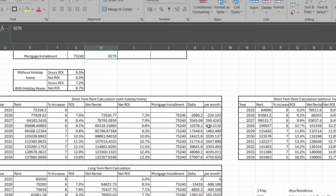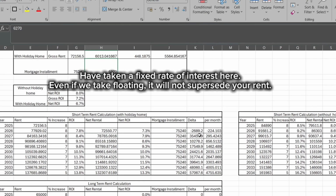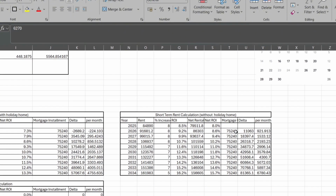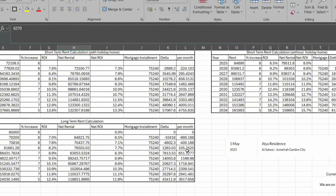Now, if you see here, at an interest rate of 4% and a term of 25 years, this is what your monthly rental intake would be. 4,755 by the end of 2034, and by next year you should be financially free from this loan. Your rent will be paying everything, and if you go without the holiday home, then you're already in the positive. And when it comes to long term, this takes the longest time to be positive. By 2028 you'll have 105 dirhams per month coming into your account instead of going out.